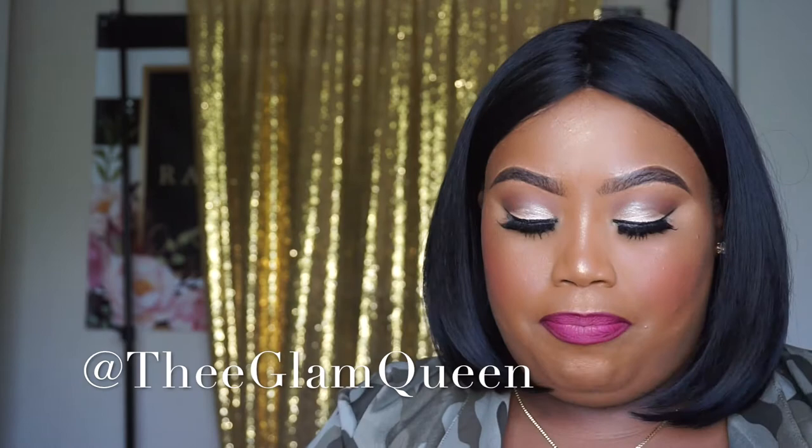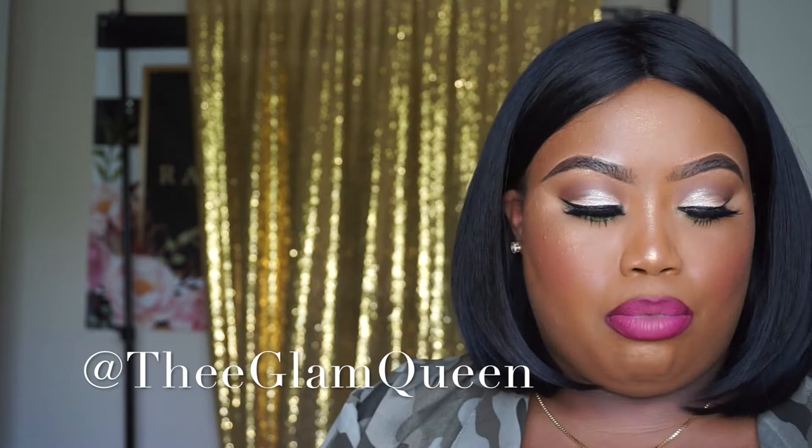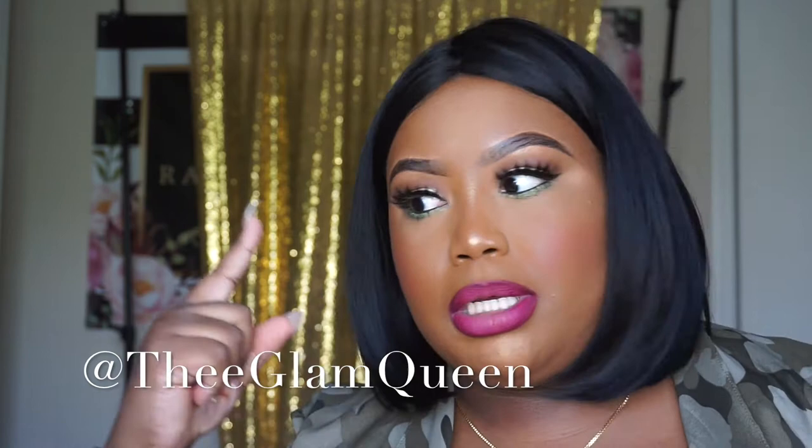So my favorite shade of them all is Oktoberfest. Now, if you don't know about Oktoberfest, it's like this brick red brown. Really, really pretty. Looks good in everyone's crease. I have it in my crease now amongst so many other browns that were in that palette that I made.